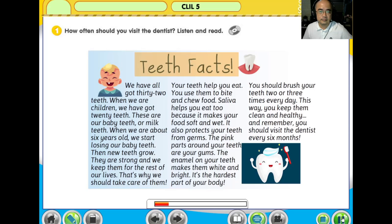Teeth facts. We have all got 32 teeth. When we are children, we have got 20 teeth. These are our baby teeth, or milk teeth. When we are about 6 years old, we start losing our baby teeth. Then new teeth grow. They are strong and we keep them for the rest of our lives. That's why we should take care of them.